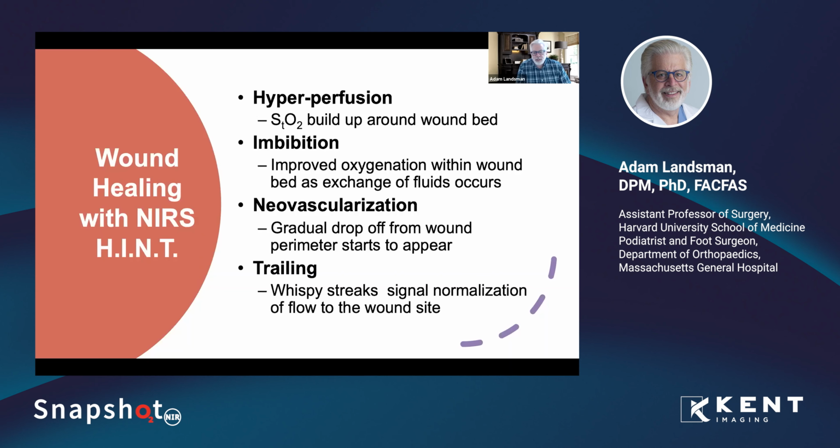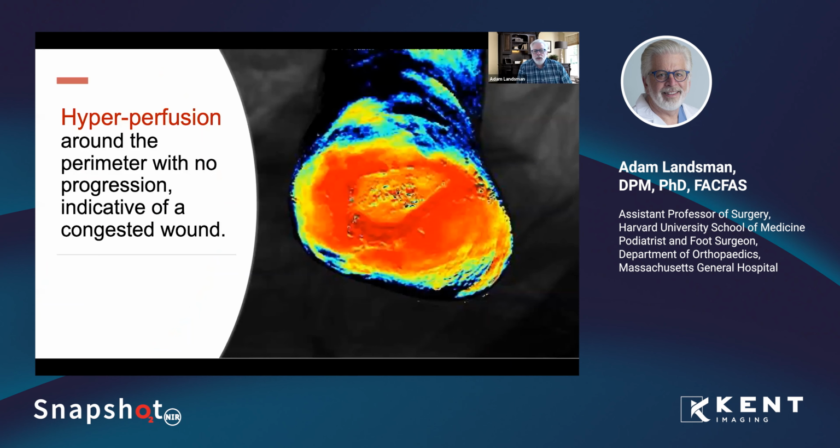And finally, trailing. This is sort of a wispy-like breaking up of the areas surrounding the wound as the circulation matures. It corresponds with the remodeling phase of healing. So if we look at hyperperfusion around, which is this buildup of erythema, or if you will, in this case, oxygenation around the perimeter, in some cases, the wound never gets past this stage. So hyperperfusion that does not progress onto inhibition is a congested wound.